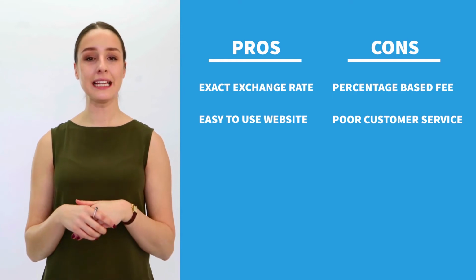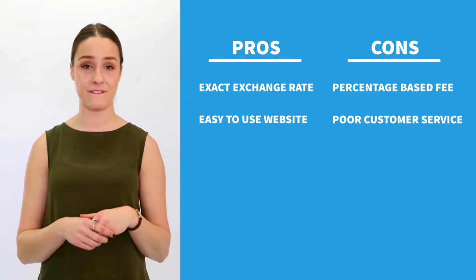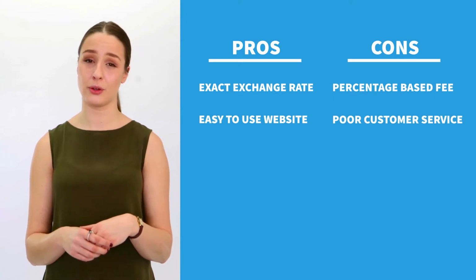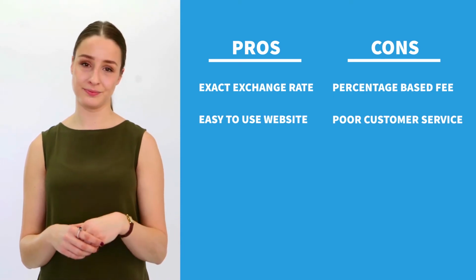Secondly, their website is really easy to use and full of information about the company, how they work, and transparent content about their fees. This is balanced by poor customer service a lot of the time though, which may not be an issue if you're happy doing everything online, but it is if you want to speak to a human.